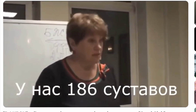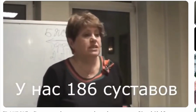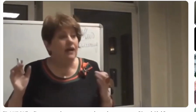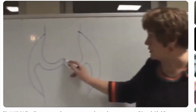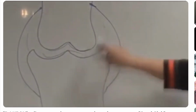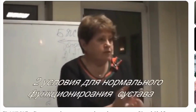All joints, and we have 180 of them, are built the same way even though they perform different functions. All joints are covered with cartilage surfaces, and each joint contains a joint capsule filled with synovial fluid. For a joint to function properly, two components are required: hyaluronic acid and chondroitin.